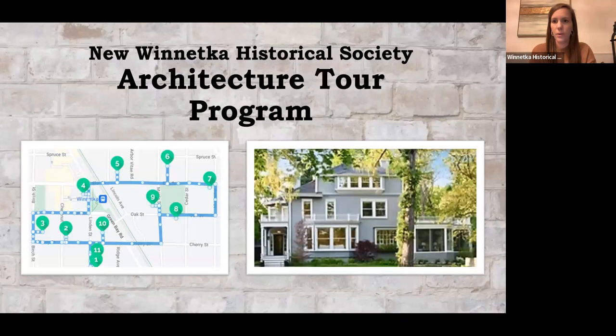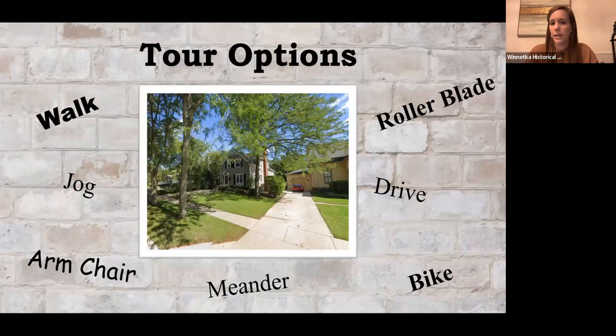So I hope you enjoyed learning about some of these historic structures. I'd now like to introduce you to our new architecture tour program, which offers several ways to learn even more about Winnetka's fascinating architectural treasures. We are offering a variety of tour formats. So there are several ways to embark on another architectural adventure around this historic village.